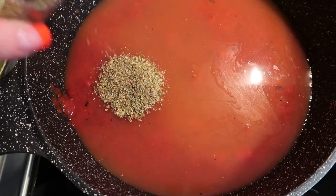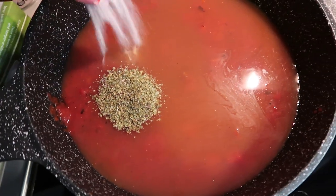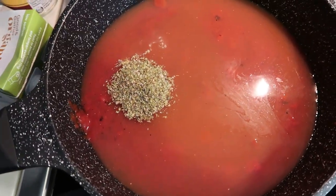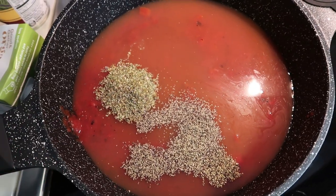Italian seasoning, and just make sure you season to your liking. We're also going to add in a pinch of salt and a pinch of pepper. And we're going to let this come to a low boil.